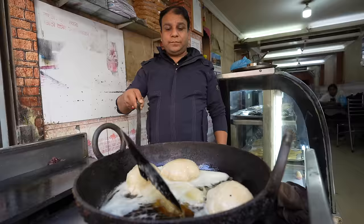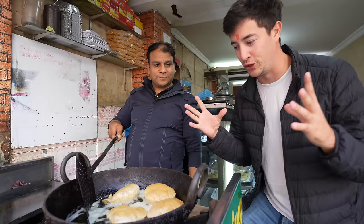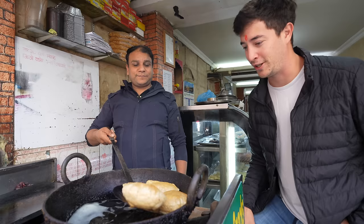This next stop, and he's cooking up some fresh puri. So it's just a fried bread, tosses it in there, and then it just balloons up in the hot oil. And I'm not sure what we're gonna eat it with, but this is like a really classic bread here in Nepal. Fresh puri, okay?